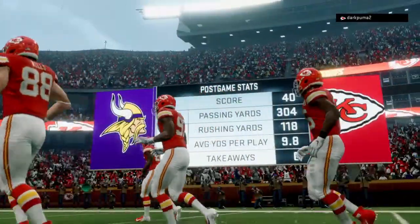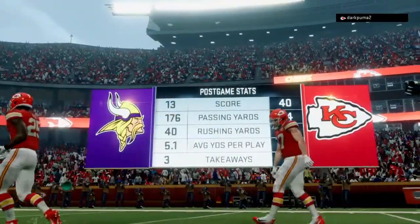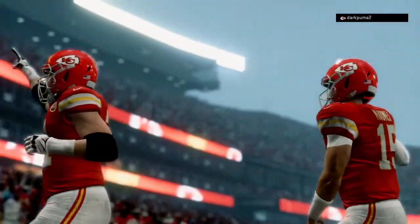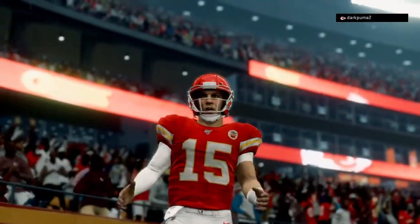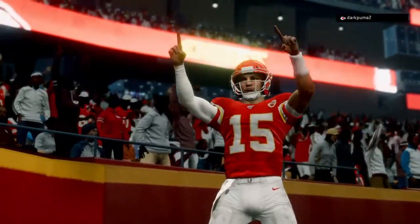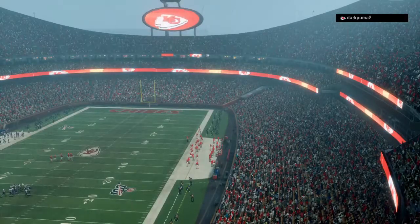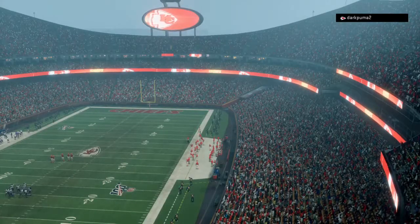So for Kansas City, the win gets them back over 500 at 5-4 on the year. And they will hit the road next week to take on the Tennessee Titans. Meanwhile, for Minnesota, they dropped their 7th game on the year. And they'll try to get back on track next week as they head to Dallas to take on the Cowboys.